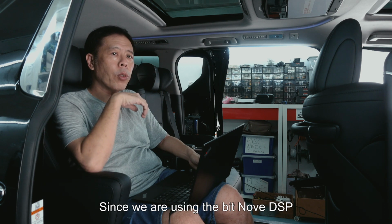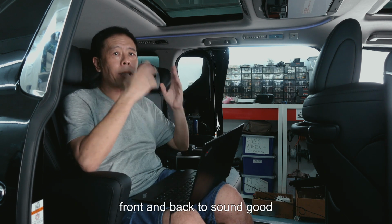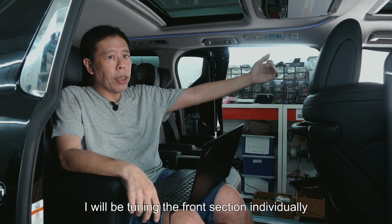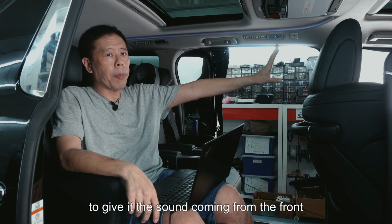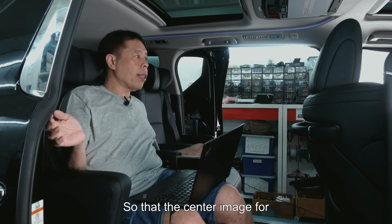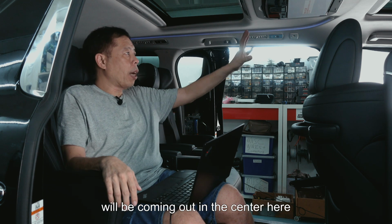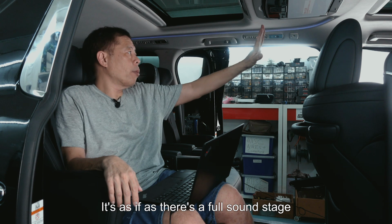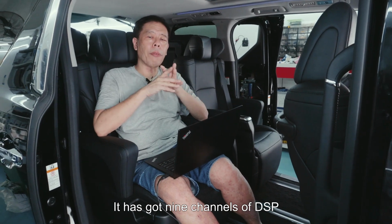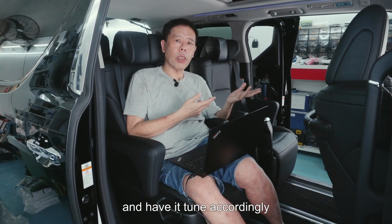Since we are using the BeatNove DSP, and also Chris has wanted two sections of the car, front and back, to sound good. Because there are passengers at the back, for this car I will be tuning the front section individually to give it the sound coming from the front, especially for the driver. And also for the rears here, I will tune it separately as well, so that the center image for the passenger on the left hand side will be coming out in the center here. It's as if there's a full sound stage in front for these two seats. Fortunately, the BeatNove has 9 channels of DSPing, and hence I'm able to split front and rear and have it tuned accordingly.